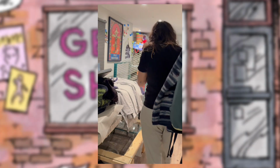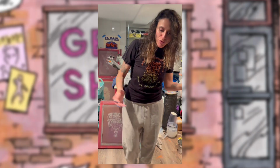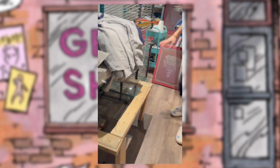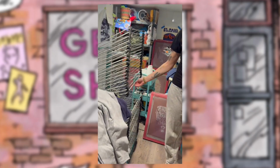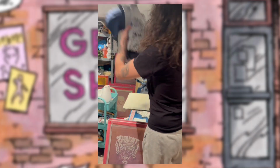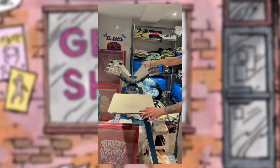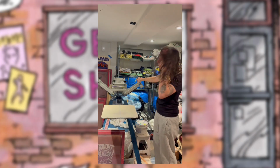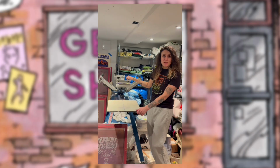Hi, welcome to the studio. I can show you what real DIY looks like. This is where we burn our screens. It's a table that I made from wood I got from Home Depot. The glass I paid for, and I cure the screens with a 500 watt work bulb. Someone donated this to me, so we put our shirts on it when they're drying. This bad boy is one of the few things I purchased for myself. It is a 4-color, 1 platen printing press. It was a big grown-up purchase, and I'm really grateful for it.